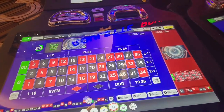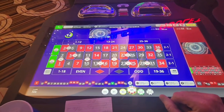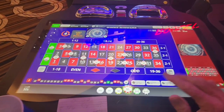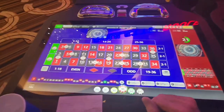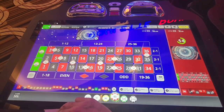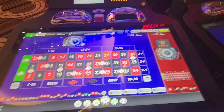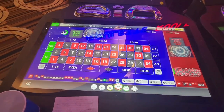Just missed it. Got the 3. Although the 3 is not that close on the wheel. No, certainly not as close as 1, 2, 28, or 27. And we're back to Angels numbers. Heavy on the first row, light on the third row. Only got the 3-6 split and the 36-35 up there. And there is the 35, just like that.